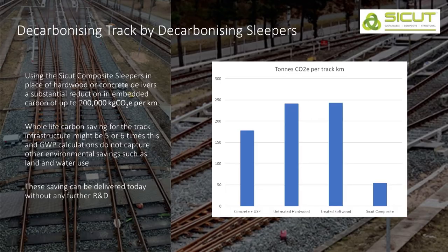in that piece. But these numbers are big when you look at materials that are made of recycled plastics, and particularly when they're made in the country in which they're installed. And you're looking at substantial savings, you know, 200,000 kilograms of CO2 just in the track infrastructure compared to a wooden or a concrete sleeper.